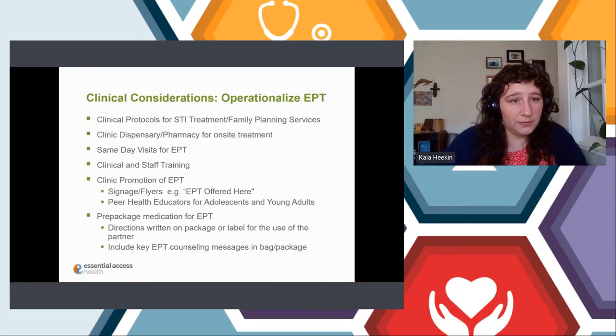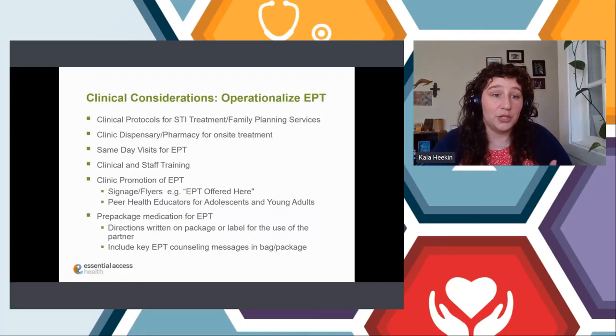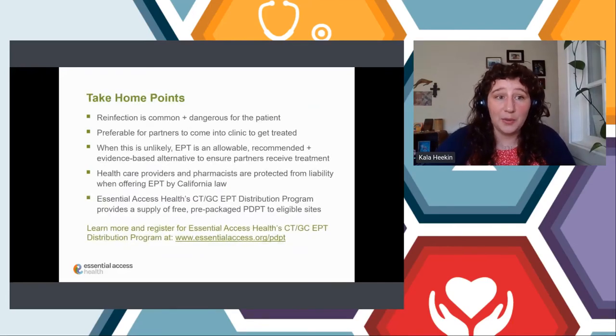Some clinical considerations for operationalizing EPT can include having clinical protocols for STI treatment, in some cases a pharmacy for on-site treatment, and offering same-day visits for EPT. Offering same-day visits for youth, a population that can be hard to schedule or hard to reach, is just a great practice in general. Also having clinical and staff training, and promoting expedited partner therapy. I'll show you all some great images that we created that are youth focused. You can reach out as well if you'd like to have access to those. And consider prepackaging medication with directions written on the package or label, and including counseling messages either on the bag or the package.